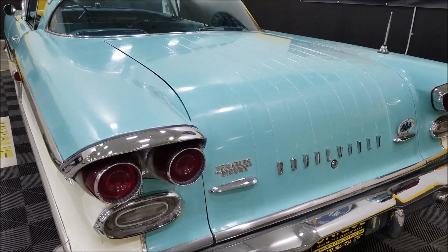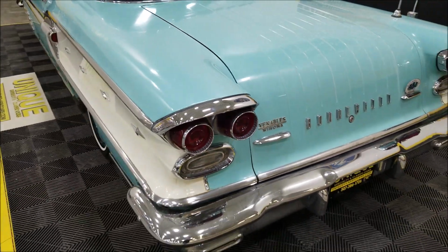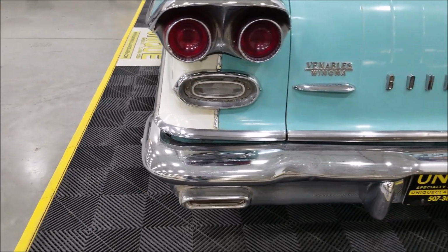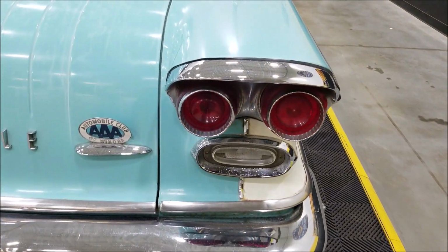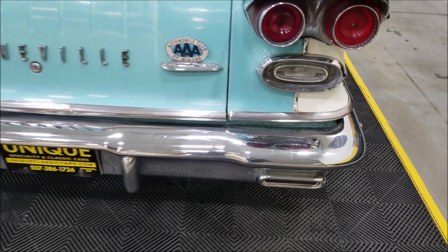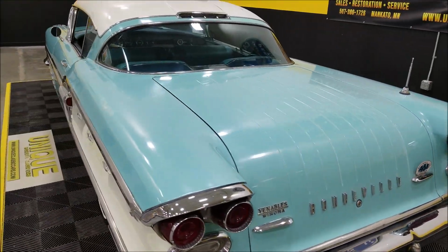Still has the original, it looks like, dealer insignia on the back of it. And again, you can see the bright work back here. I mean, yes, it does show its age some, but considering it's a '58 and more of a survivor type car rather than restored, pretty nice shape. Do have some pitting down here that you can see. There are also underside pictures of the car on our website, interior, engine bay, of course.